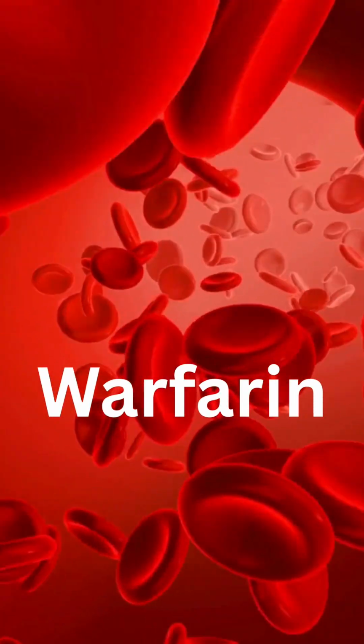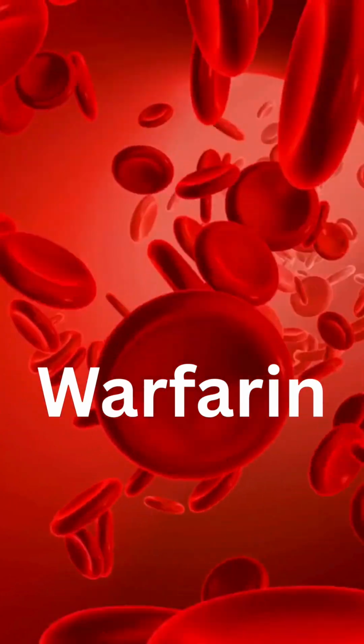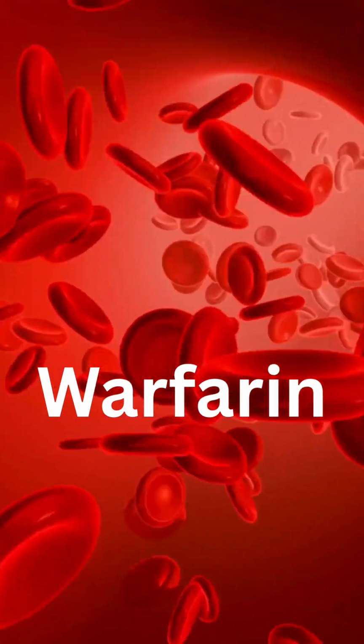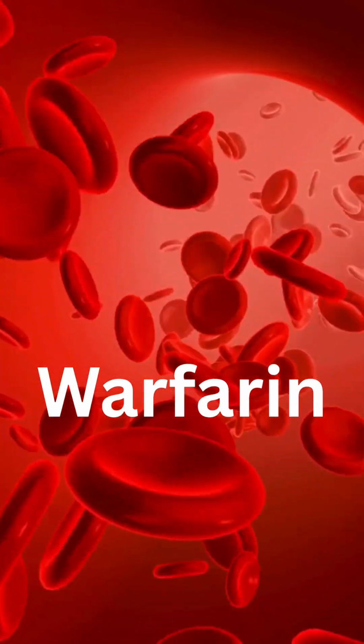Let's take some real examples. Blood thinners like warfarin are life-saving drugs, but their dosing is tricky. Too little and they don't prevent clots. Too much and there's a risk of dangerous bleeding. Certain genetic variations in liver enzymes and clotting proteins can help predict how much warfarin a patient actually needs.